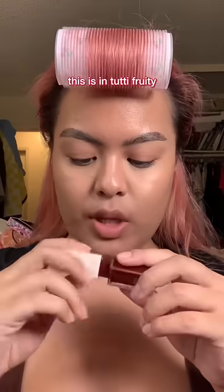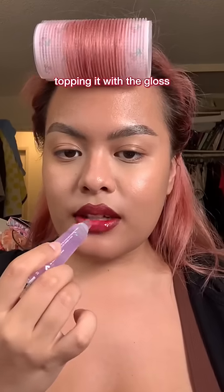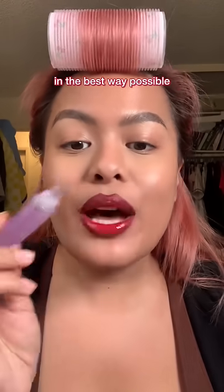We shall see. This is in Tutti Frutti, and it's very pretty. And then I shall line with Cool Cat. Popping it with the gloss because I can't use the lippy sticks. This is the adult version of the play makeup at Claire's in the best way possible. I could just stop here. This is the Bratz lip.